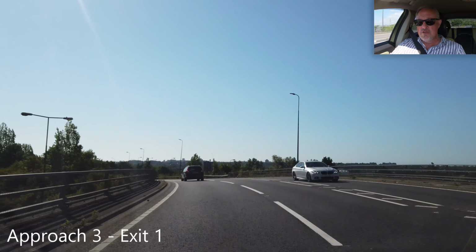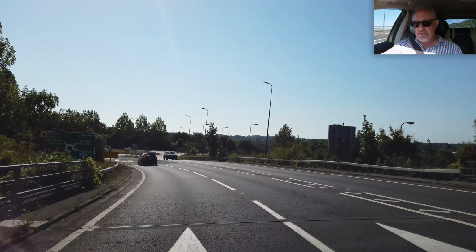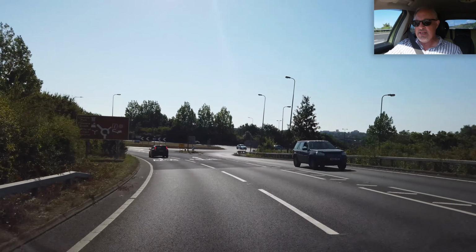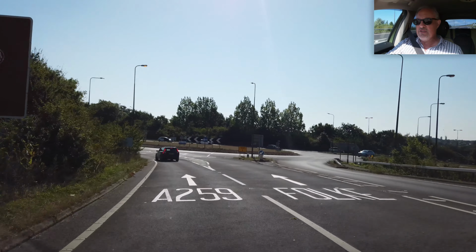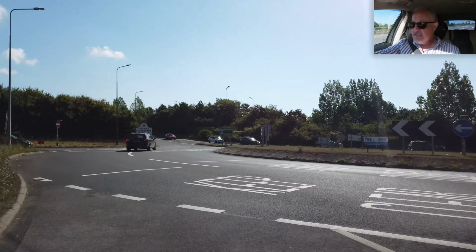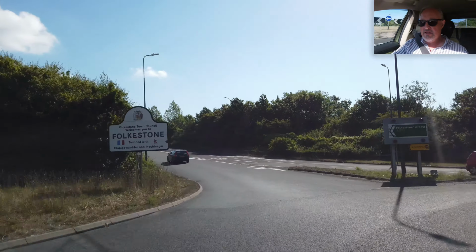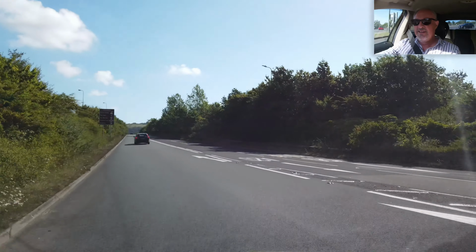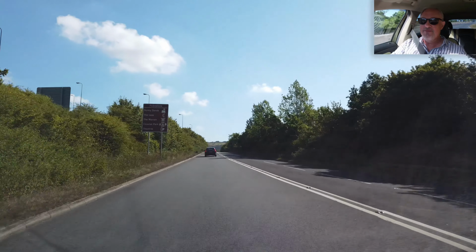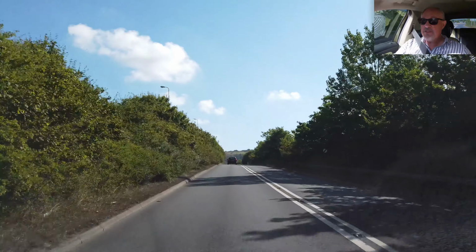Now we do approach number 3, exit number 1. Stay in this lane. It's got chevrons and everything because they've done new road markings. Exit number 1 is technically straight across because we can't turn up there. Was easy, wasn't it? Let's rewind and do exit number 2.